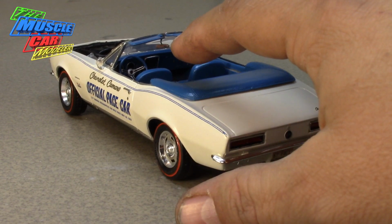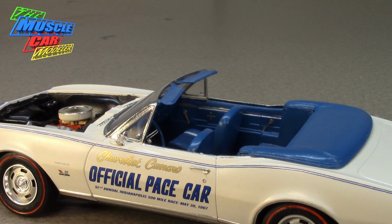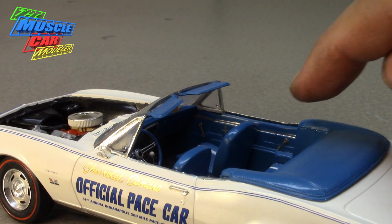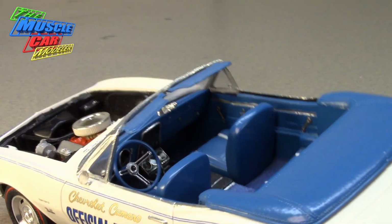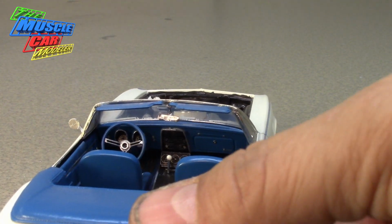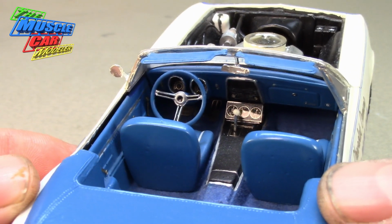Then I modified the bucket seats. So if you've ever seen the AMT 67 seats, they're big and square. Matter of fact, here's a photo of one I didn't modify and one I did. The Revell seats are much nicer now. And you can see the photo etched emblems in the interior. See on the door panel there. I got the window cranks and the emblems. Did the shifter and the gauges right in the center of the console there. There you go. Those came out nice.